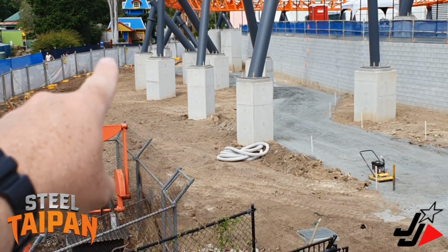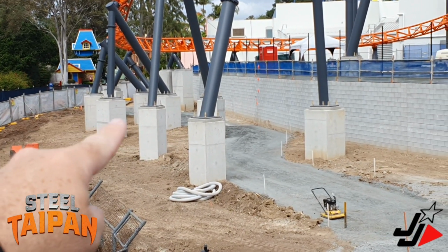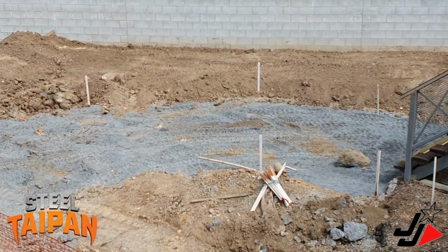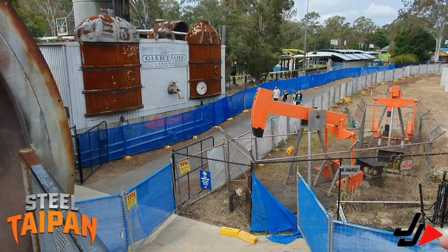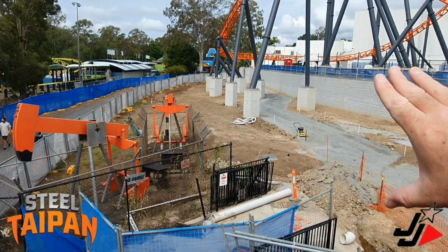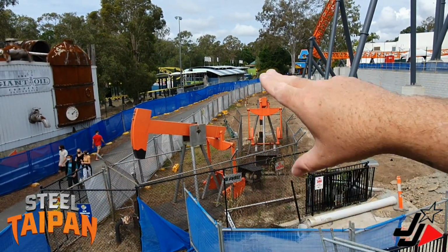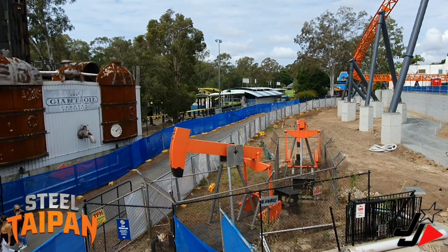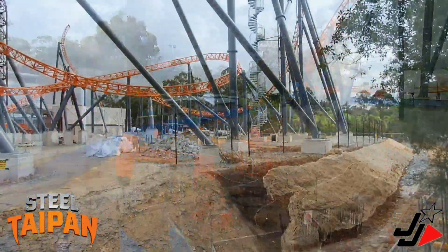So they started making the new pathway from the train station over there through here to the current steps near the Steel Taipan. Because obviously the current pathway is just a temporary pathway, so once they finish the new pathway there, obviously the train track is supposed to go through this way here, so it'd be interesting to see which direction those tracks take, because it looks a little bit steep through here, so that will be interesting to see how that pans out.